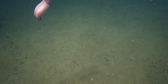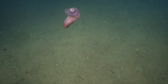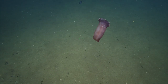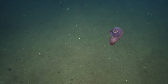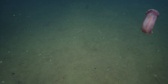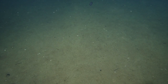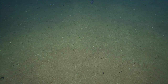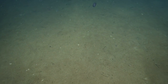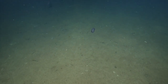Don't go through the vehicle. Ooh, so majestic. It's like a cyclops. That's not its eye. That's its mouth. The butthole's on the other end. Really? Oh, I'm learning. It's not the same hole? No. Sea cucumbers breathe and poop out of the same hole, so.